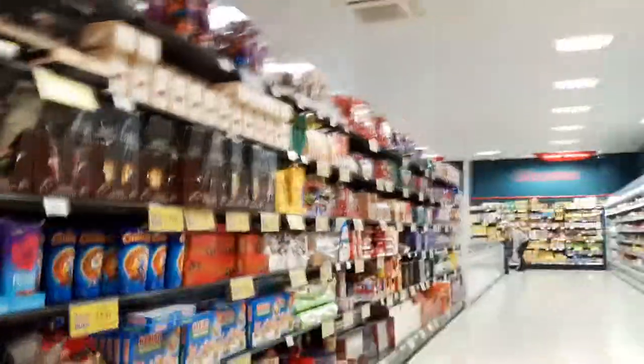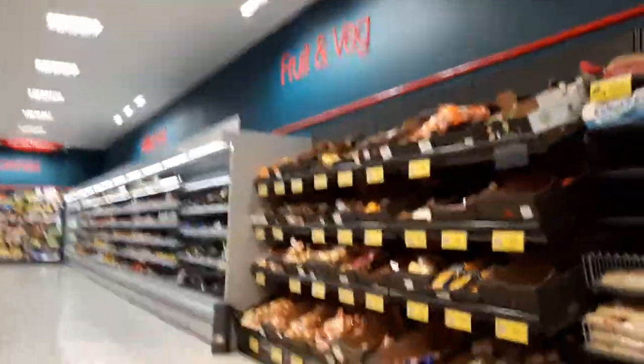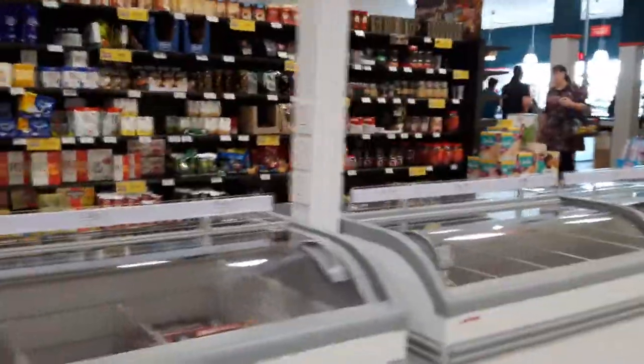Groceries, all the sweets, chocolates and stuff like that. Groceries, chilled stuff, chilled food, you know, dairy, that sort of thing. Got frozen food there, chilled food. Got cereals. Soft drinks, got your alcohol there.